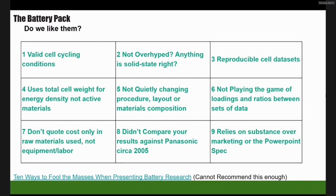Yep. And that's one of the big problems right now in batteries in general: there's a lot of theoretical versus actual calculations, marketing hype, and other things like that that make it hard to tell what's working and what's not, and what the pros and cons are.